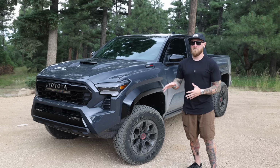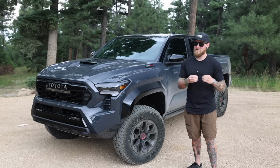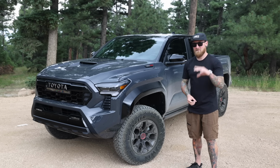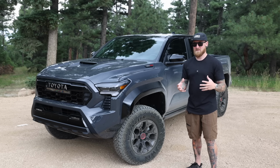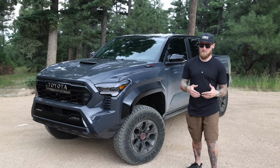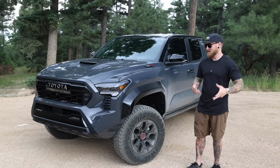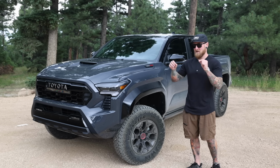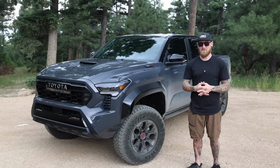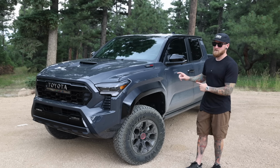Now, there's already a lot of information out there on the internet regarding the 4th gen Tacoma, but none of the information that I'm truly looking for. A lot of videos and information on forums and stuff. Any information that exists out there right now seems to be coming from people who have an in at Toyota, and they were able to go on test rides and kind of talk about the features from corporate Toyota's perspective. And that being said, there's not a lot of information out there right now on this specific truck.